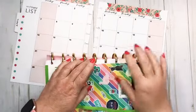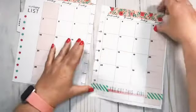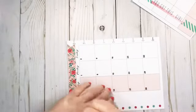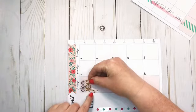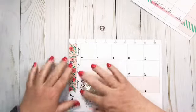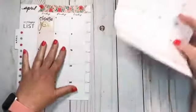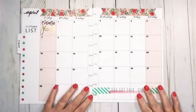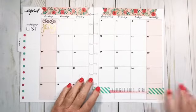Lost my back cover. I'm going to have to put some packing tape on that and punch it back in because I keep losing that cover. So I'm going to put this in, Choose Joy. There we go. That is ready to go. Let me make sure that I'm in frame. Good job. I like that. I'm not real crazy about how the stripe happened down here, but I like it.